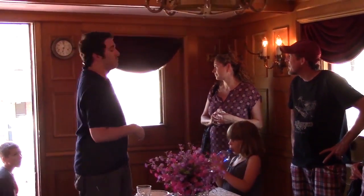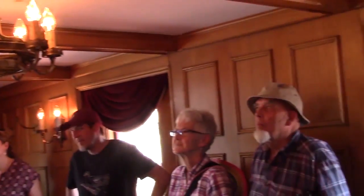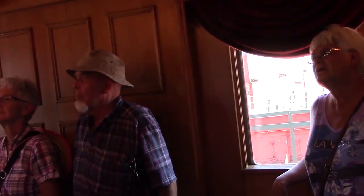Now, a couple things to mention about this room. The flag is actually real, but it's broken. Just to answer your question. And this room right here is actually modeled after a luxurious railroad car that was built in the 1920s. Now, all this wood paneling up here is actually original to this room. As well as this electric fan right here, it's actually from that railroad car, so a little touch of authenticity.